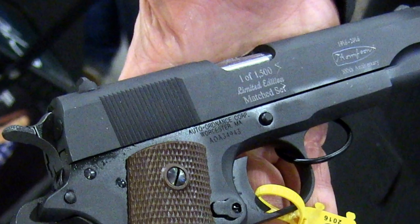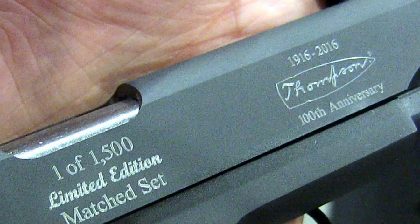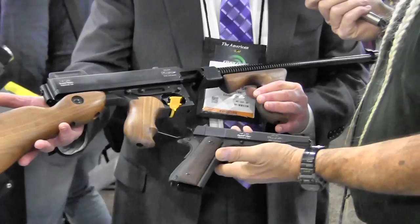These will be shipped in one case together as a match set, the Thompson Deluxe model and the 1911 with the black finish. We'll start out with one of 1,500, and then we'll do two of 1,500, three of 1,500, all the way up to 1,500. These will start to ship in about two months. Okay, what's your website? The website where you can find the information is auto-ordnance.com. Thank you, Frank. All right, thank you.